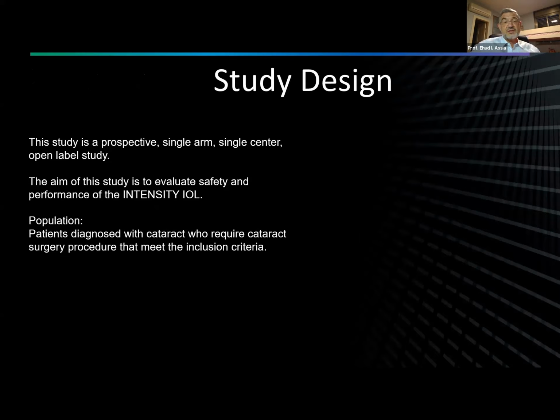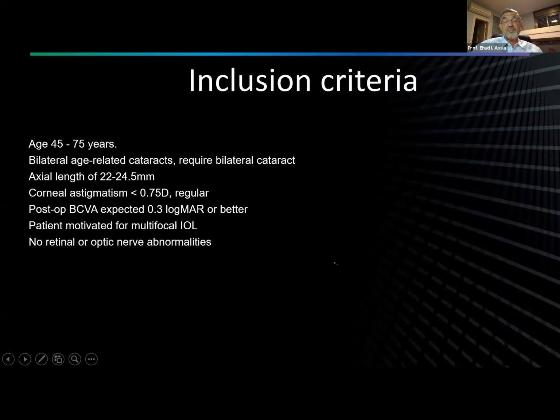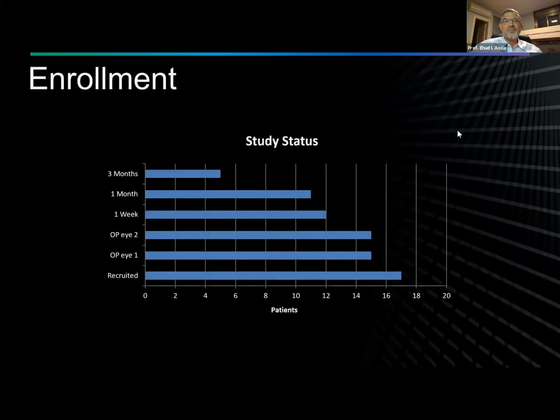The population was simple patients who require cataract surgery and have no other ocular pathologies. The inclusion criteria included patients aged 45 to 75, which is pretty young. The mean average age of a patient doing cataract surgery is about 75, so these are younger patients, who can benefit more. We desired bilateral cataract surgery, normal axial lengths, normal K readings, and astigmatism no more than 0.75. We did not use toric lenses. Patients were motivated and had no other retina or ocular pathologies.